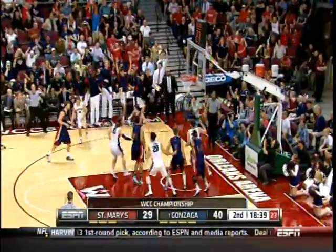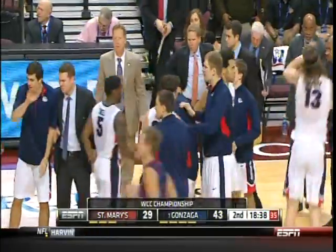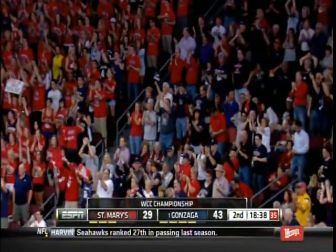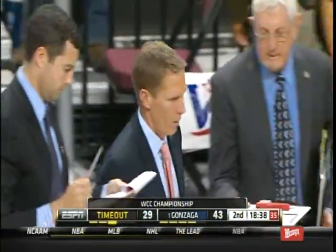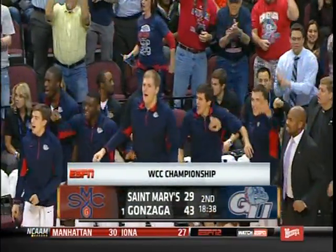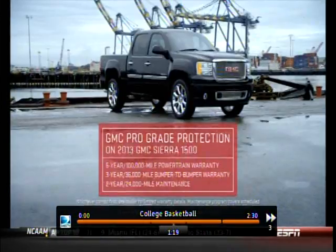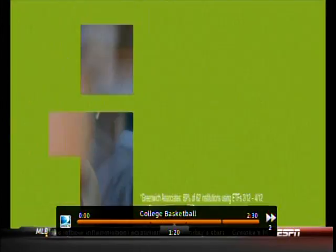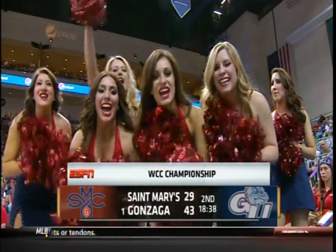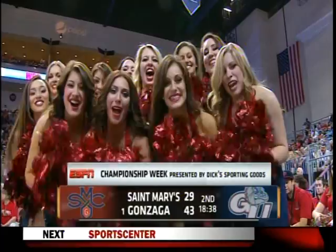Bell open for 3. Good. What a start to the second half, and Randy Bennett needs a timeout. Gonzaga fans in huge numbers helping sell out this arena, and they're going nuts. What a start for the Zags in this second half, opening up against St. Mary's. 43-29, number one ranked Zags. Excellent start to the second half, and they've opened up their biggest lead of the game.